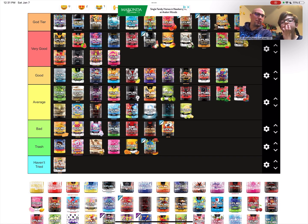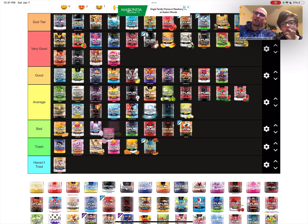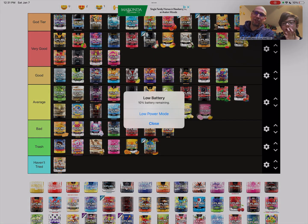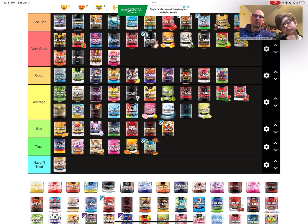Ew, this next one's disgusting. Pink lemonade. I love lemonades. Probably one of my favorite drinks of all time. But I do not like pink lemonade. I've never liked pink lemonades of any kind of lemonade because I don't like artificial lemonade. And you can only make pink lemonade by making it artificial. I think it's better than Mystery, but not as good as Flavor Fusion.